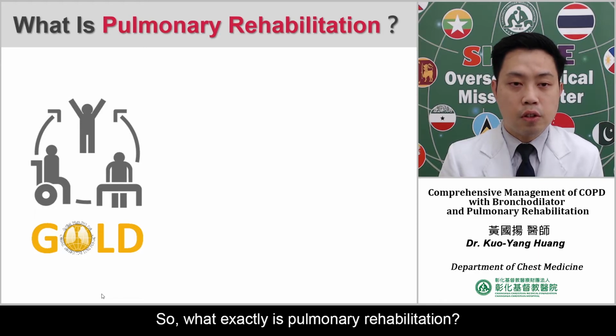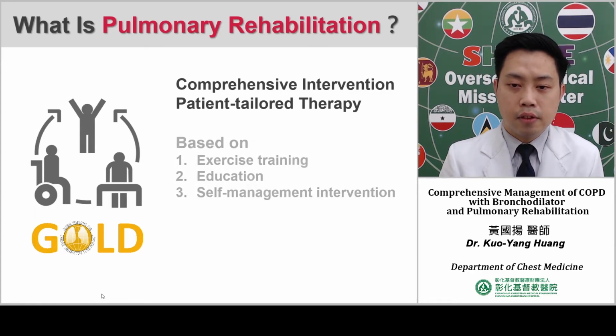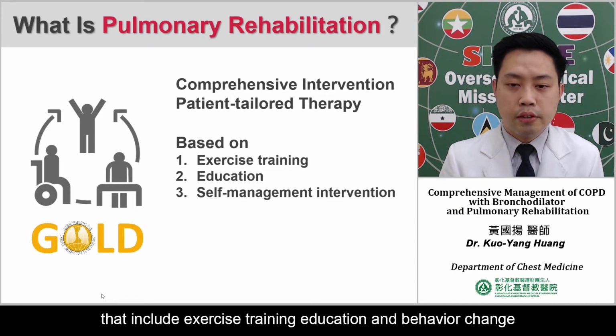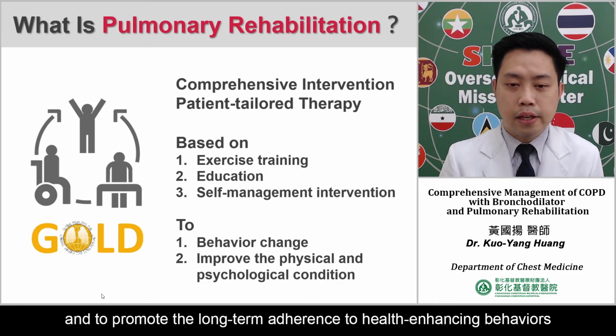So, what exactly is pulmonary rehabilitation? Pulmonary rehabilitation is a broad therapeutic concept. It is defined as a comprehensive intervention based on thorough patient assessment, followed by patient-tailored therapy that includes exercise training, education, and behavior change, designed to improve the physical and psychological condition of patients with chronic respiratory disease and to promote the long-term adherence to health-enhancing behavior.